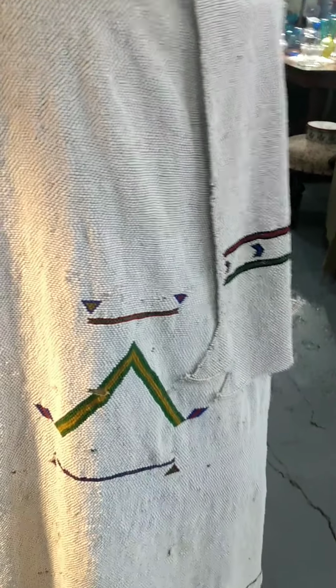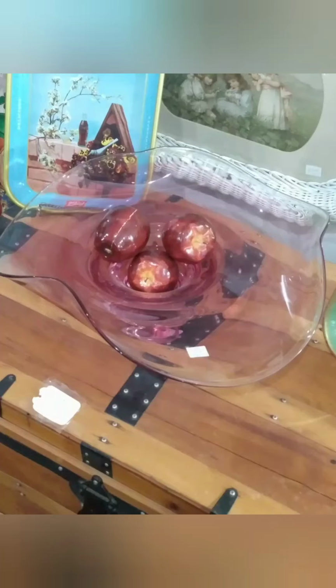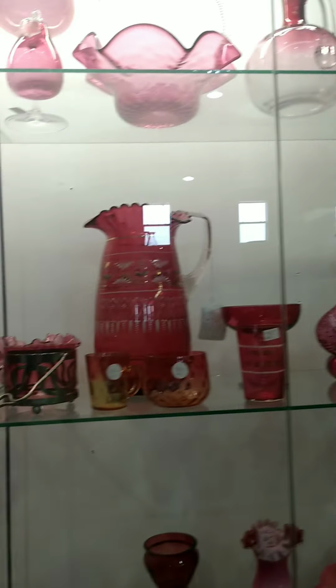I was there for quite a while. It's all fur lined. It was very interesting. Definitely like a museum piece, I would think. It'd be something to have that displayed in your house. Someone very close to me loves cranberry glass, so this is for her.